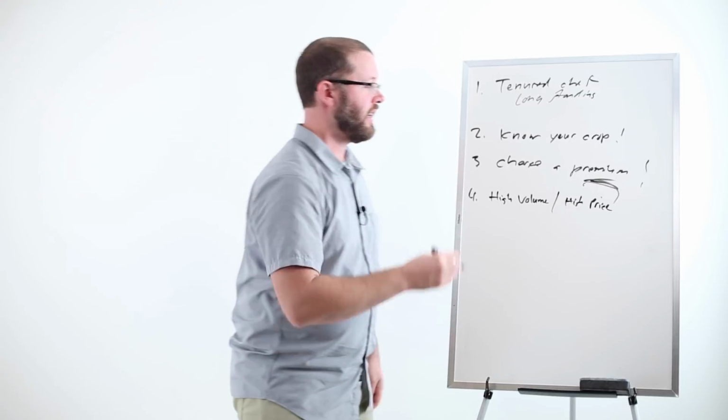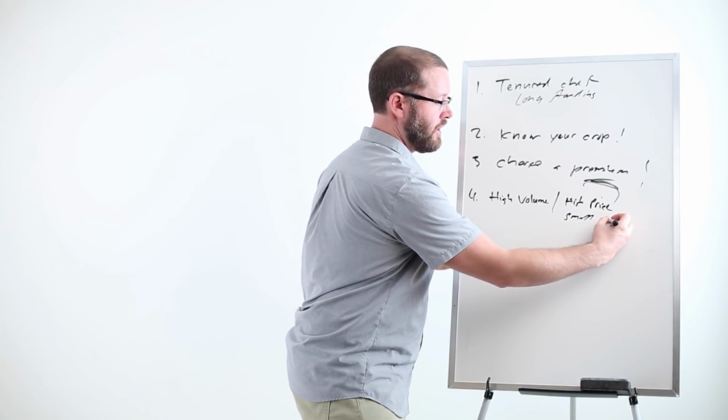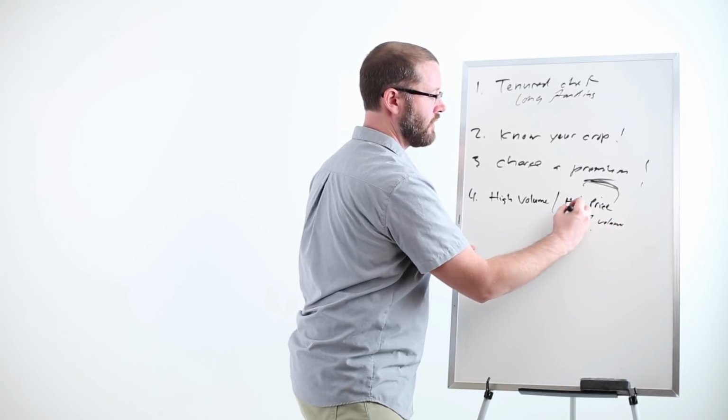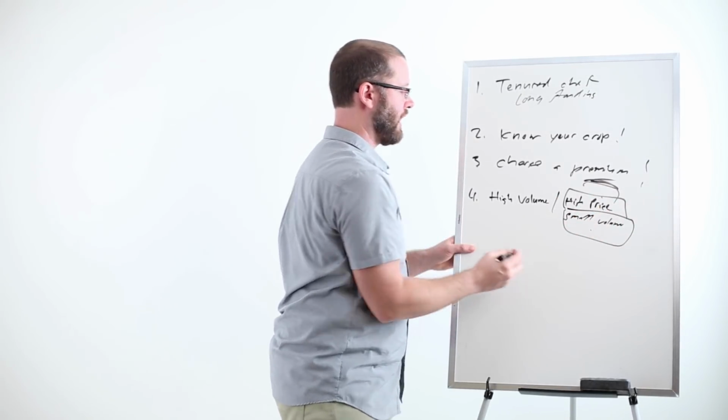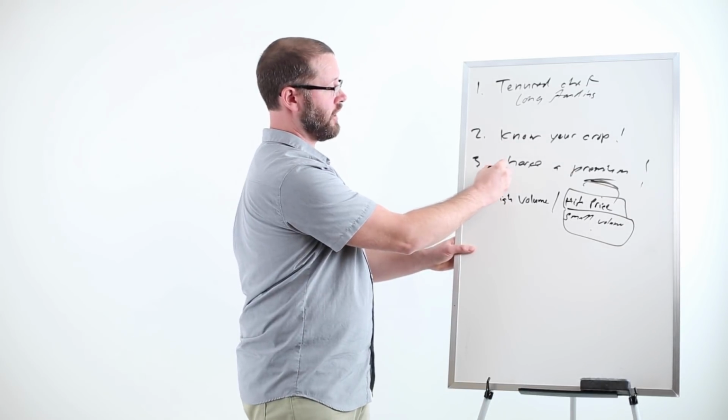My preference is small volume and high price over here, because the risk factor is lower. So small volume, high price. You know, high volume, you're going to charge a premium, right? You're going to charge more.